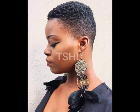You find Pixie low cut as well as TWA hairstyles for short hair. Wonderful and amazing ideas right here for you as a black woman or woman of black descent. You find beautiful and amazing styles with shaved or carved designs. You also find wonderful and amazingly beautiful natural hairstyles right here when it comes to your short hairstyling, just to give you that beautiful and amazing look that you're looking for.